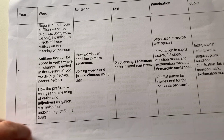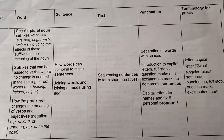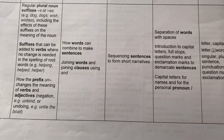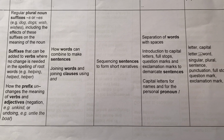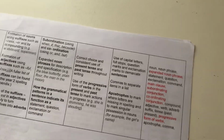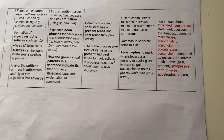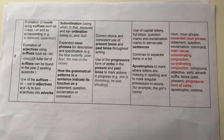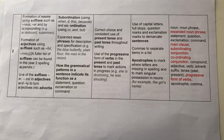So year 1, you've got your basic full stops, capital letters. Can they write a sequence of sentences? Can they sometimes use the joining word and? Then you get to year 2, and that is a huge leap. If you have a look at that, so much of that is relevant to the end of year 6 assessment framework, isn't it?